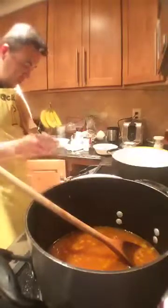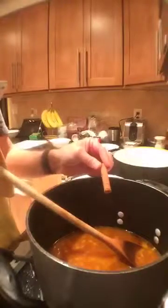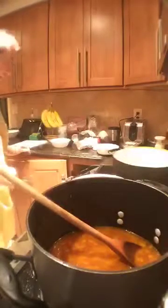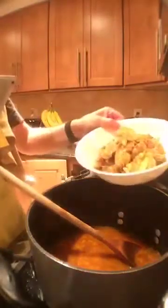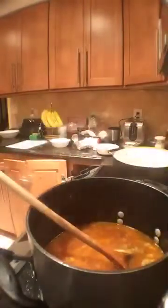Faster, Clifford. Okay. Everyone, watch me melt down on live internet. Okay, cinnamon stick in. And now to that, we're gonna add the chicken, which has been sitting over here. And the ground coconut, which has been sitting over here.